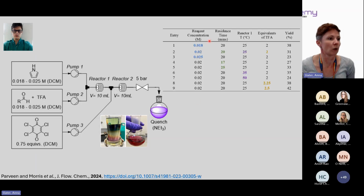So Henry did some work to look at the impact of concentration, residence time in the first reactor, temperature, and equivalence of TFA, and he got the yield of the porphyrin up to about 42% in this case. But we can already see that there's a problem with this method. We're getting green on our column where we're purifying offline. And that means we've got some of that protonated porphyrin that I said was possible if you've got a little bit too much TFA going around.